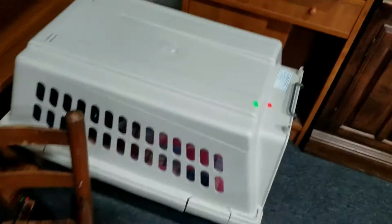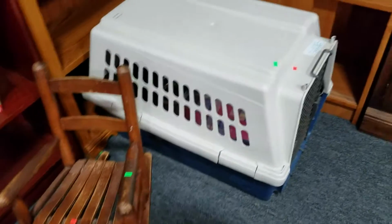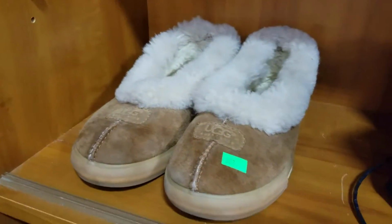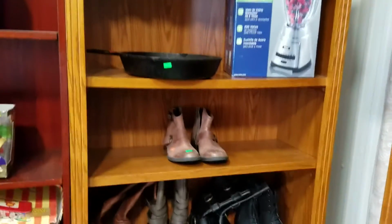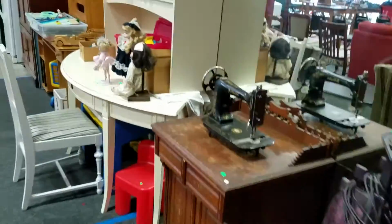Yeah, we got some more electronics. We got the pet carrier, little kid's rocking chair, some Uggs. Courtney wants those. Make sure you bid her up. They're nice soft slippers. Got a bag. And I think I got you on all this stuff, guys. More cast iron, some shoes, and here we go.